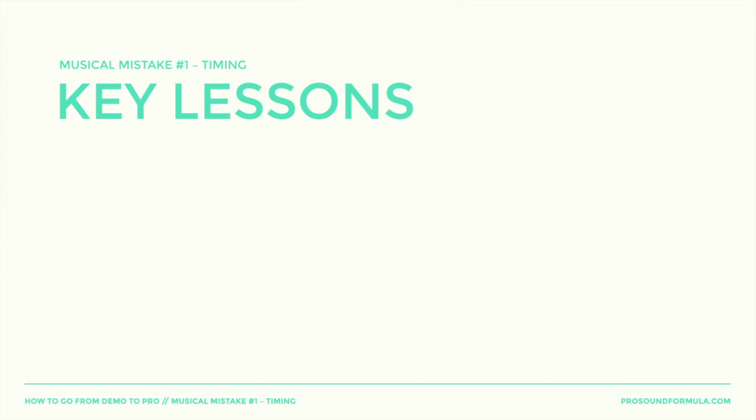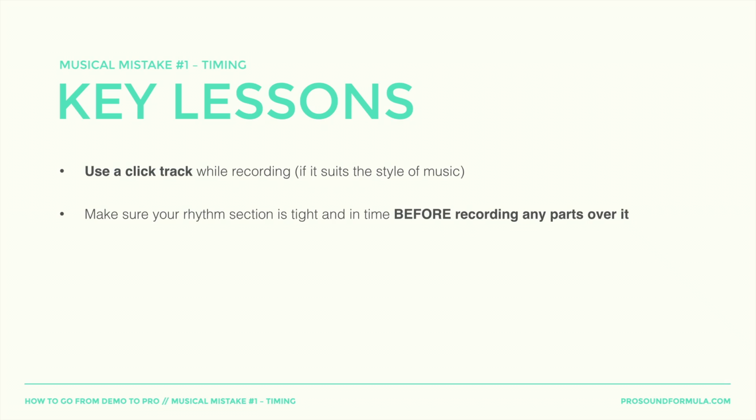So here's some key lessons to help you put any timing issues behind you for good. Number one, use a click track while recording to make sure that you're staying on time. This doesn't work for all songs or styles of music, but in general, if you're doing a type of music that relies on a solid, consistent, tight sound, then you want all the instruments going into it to sound tight, and using a click track can help you to do that. Secondly, make sure that your rhythm section is tight and in time before recording any parts over it. If you've got messy sounding drums and you track bass and guitars and vocals and all that stuff over it, they're all going to sound messy and out of time.